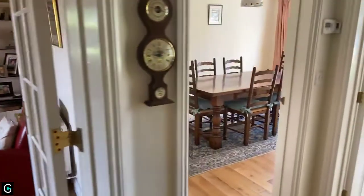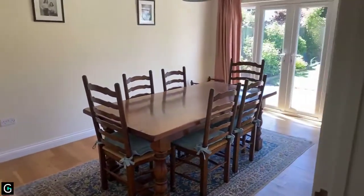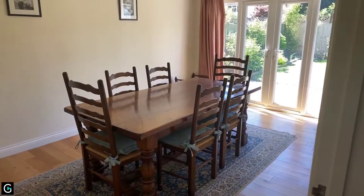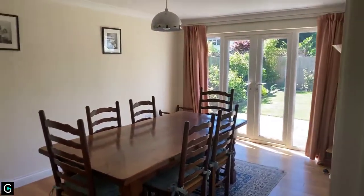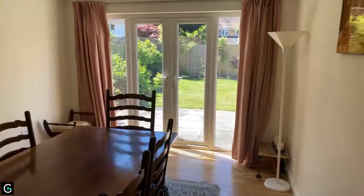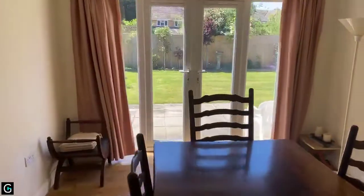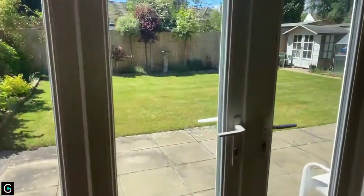So backing into the entrance hall now, at the back of the house just here we've got the separate dining room, and again you can see the table and 6 chairs in situ with lots of room around. It's again a good sized dining room. We have got the double French doors there onto the rear garden. Just give you an idea of the view of the rear garden from here.